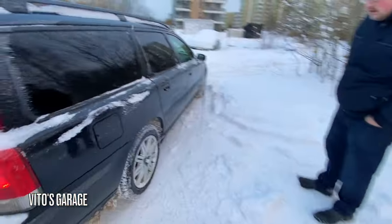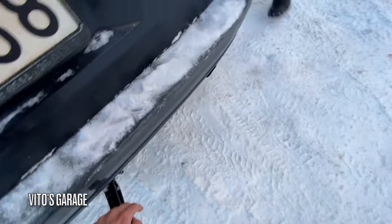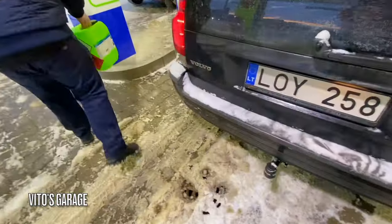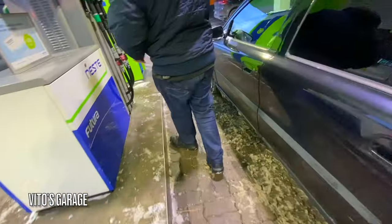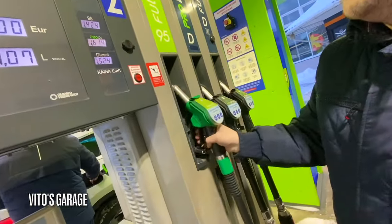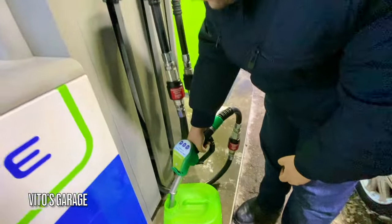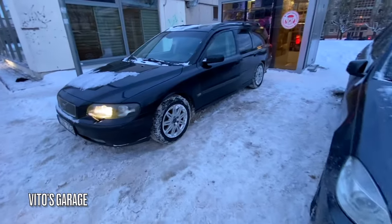He's knocking here. There's a suspension noise. We'll have to press on this and try to diagnose, but that's for a later thing. Crazy. What a cool machine.